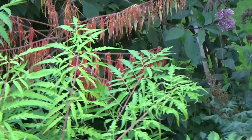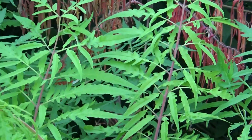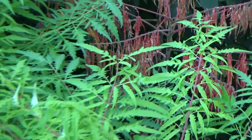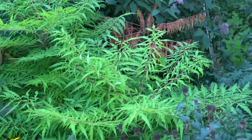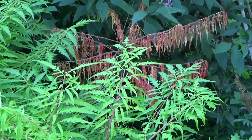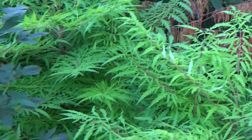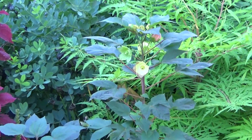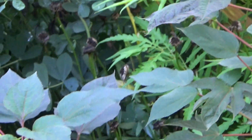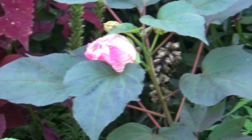Tiger Eye Sumac. That is the color it turns in late fall. I'm wondering if that branch kind of died, because everything else is still green except for that one. So I'm not sure. It's kind of hard for me to get back there and check it out, but I'll just keep that in mind. My hardy hibiscus has been blooming. I wish I could have shown you what one looks like. There's one kind of starting down there. It's a really nice pink color.